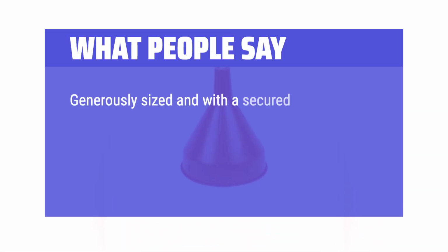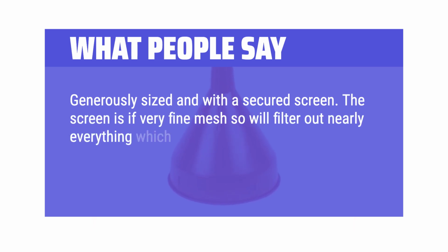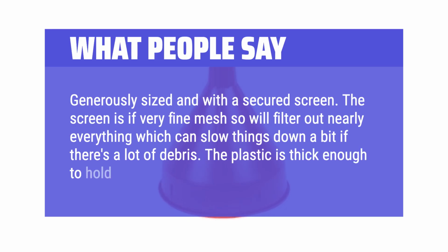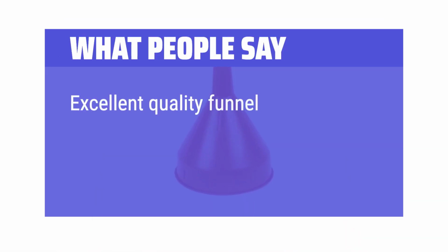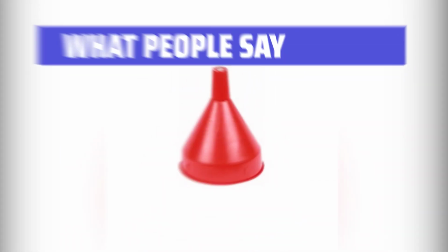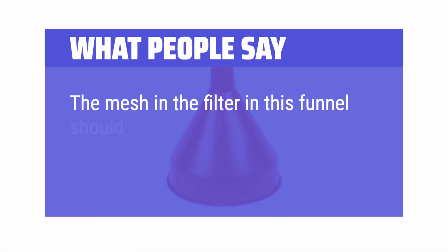Generously sized and with a secured screen. The screen is of very fine mesh, so will filter out nearly everything, which can slow things down a bit if there's a lot of debris. The plastic is thick enough to hold its shape and last a while. Excellent quality funnel and perfect size to return chemicals to their original gallon container. The mesh and a filter in this funnel should theoretically do the job.